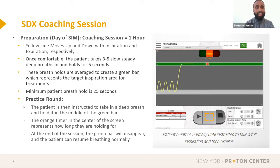It's recommended, like I said, to hold it for about 20 seconds, depending on the machine that you have. Here at Inova Schar Cancer Institute, we have the IBA system. Our CBCT takes about 42 seconds to complete, versus in New York, they have ProBeam and their CBCT is a little bit faster and shorter. So it all depends.